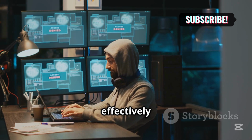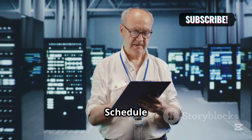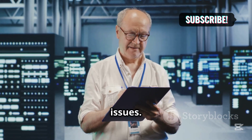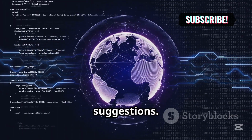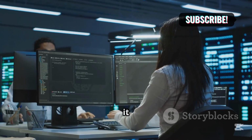Using Lynis effectively means more than scanning. It means acting on the results. Schedule time to review reports and fix issues. Prioritize the warnings, then look at suggestions. Use the hardening index as a guide. Try to improve it over time.